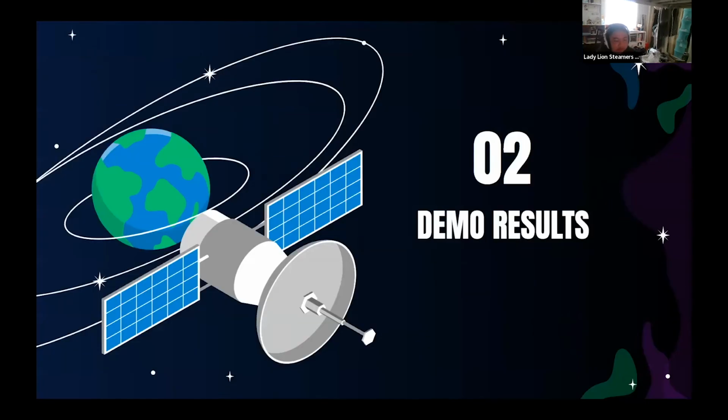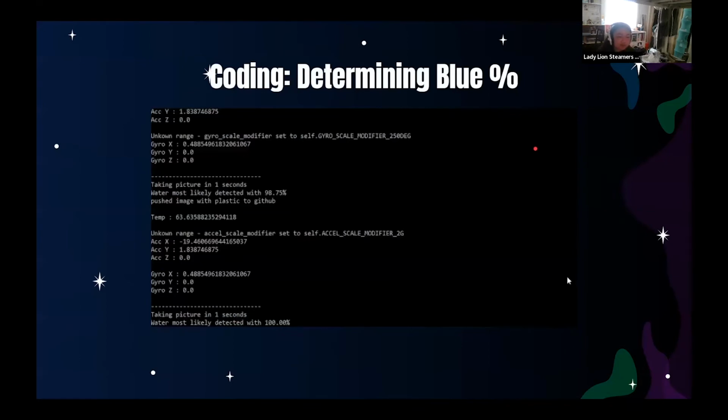So next I'll be talking about our demo results. How we approached a demo is we laid out a blue blanket and laid out plastics from our school. We would hover the CubeSat above this blanket and slowly move it around as the code outputted whether it saw plastic or not. And if it did see plastic, the picture would be pushed to GitHub.